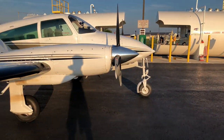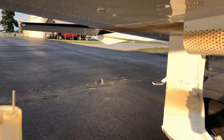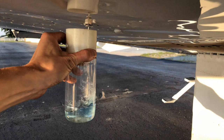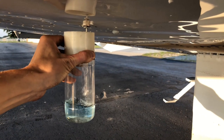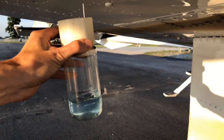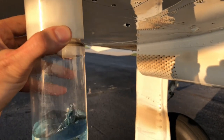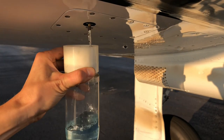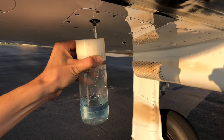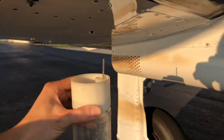The next two sumps are under the wing here for the aux tank. So we'll come over to the aux tank. The first one's right at the back here. Sump that. All right, still nice and blue. And the next one's right near the leading edge of the wing. Sump that. Still got a nice blue tint.